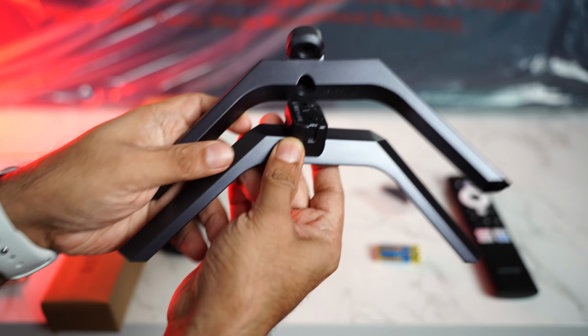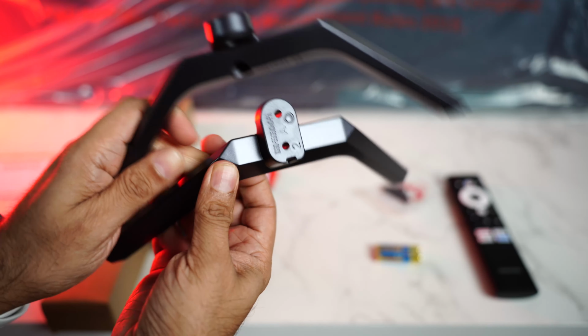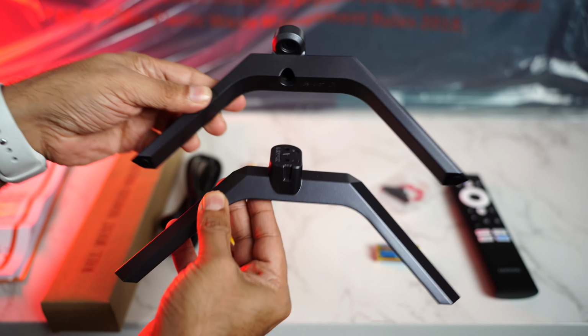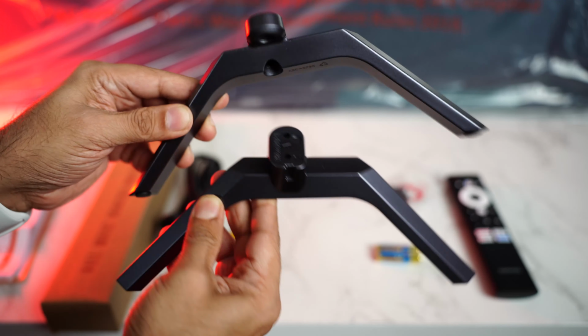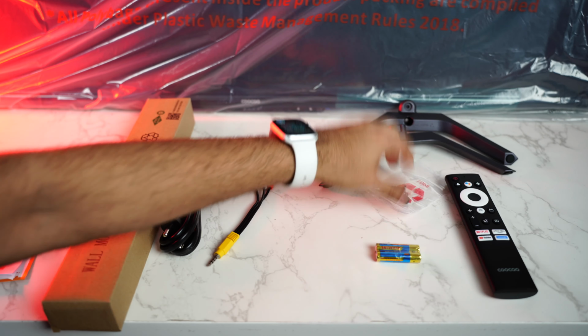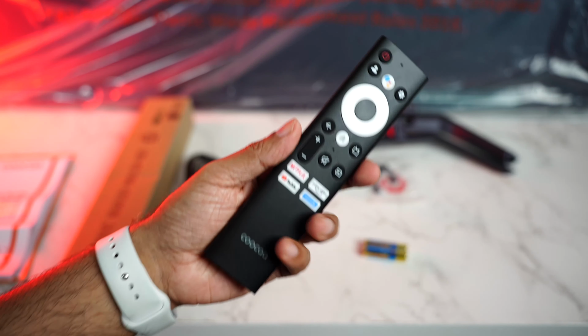2 plastic stands. Now don't get mistaken that these are plastic stands or they're weak. They're actually of very good quality. The build quality, the design looks like kind of a spider. Really nice, unique design. Also very well built. Then you have screws to mount those stands, 2 AAA batteries for the remote, and finally the Coocaa TV remote.